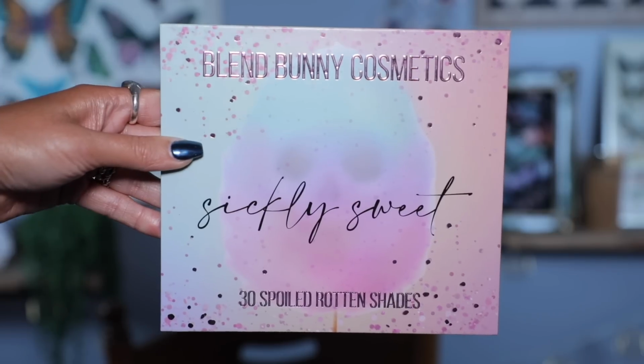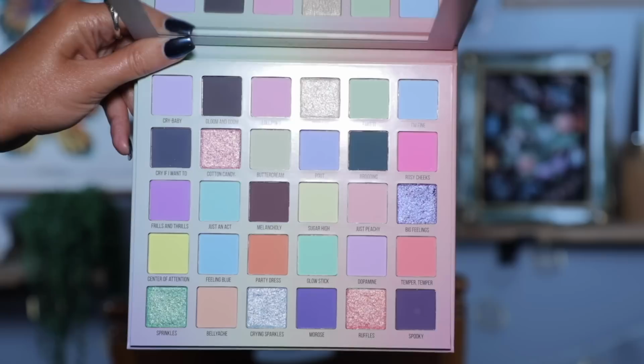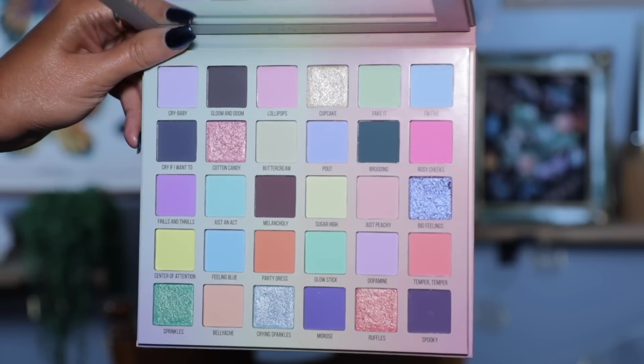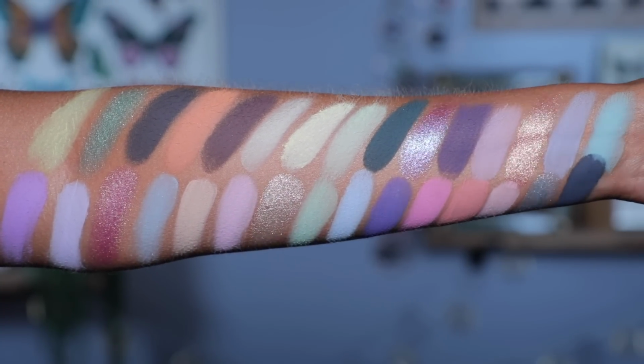Blend Bunny Sickly Sweet, our pastel palette from Blend Bunny. I really like the direction they went in this with this sickly sweet Halloween candy type of theme. And then we have this chaotic color story. I love chaos. I'm inspired by it. I think this is so fun. I really like that we have these very, very light, soft pastels, as well as these more intense, punchy pastels. I think that's super fun.